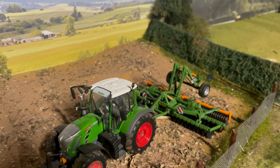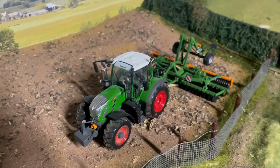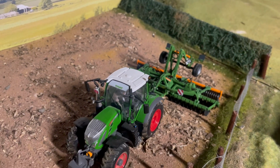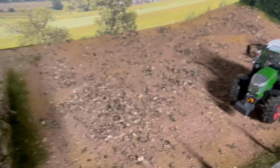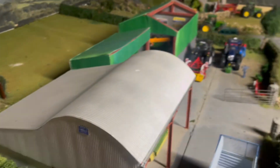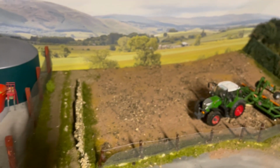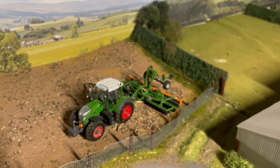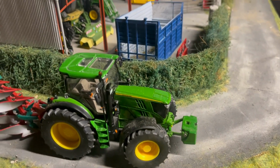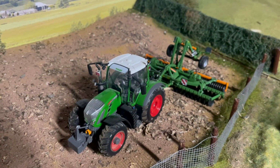Fendt 724 is on the 6 metre Amazone disc in the ploughed ground. In the next episode they should be here with their horsch 4 or 5 metre direct drill, so they have a pretty nice setup. If you do remember watching the old farm, the model farm that was previously built before this, you would remember David and Nigel, and it's nice to see that they're still in this series of the model farm. They're still in the background, and they have upgraded their tractors throughout the years. So the John Deere 6210R is heading back to the yard, and the Fendt 724 has only just pulled in.